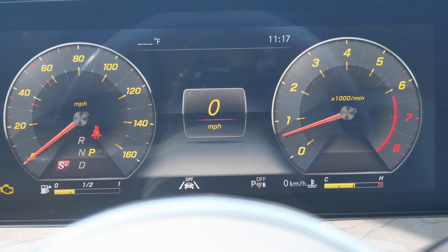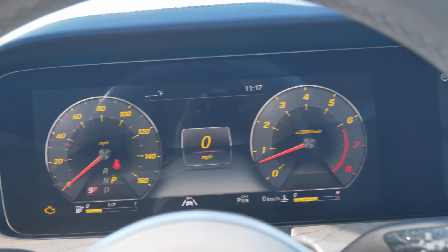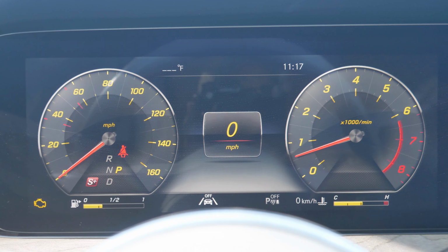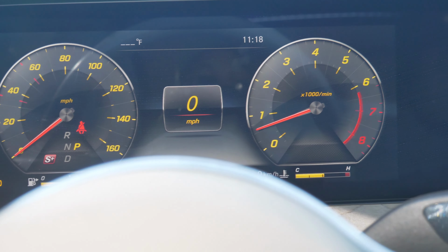One other thing that I do love about the vehicle is the fact that the gauges are completely digital. So this and that is completely digital. That is one thing I've been trying my hardest. I literally have been trying to find a car that has completely digital gauges. So this has digital gauges, and you can actually change your gauges.